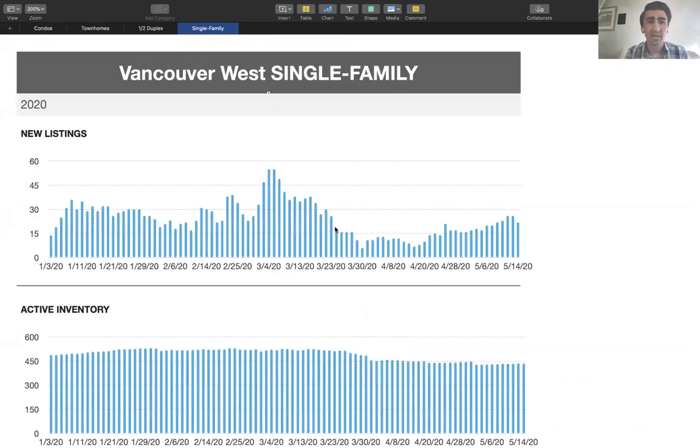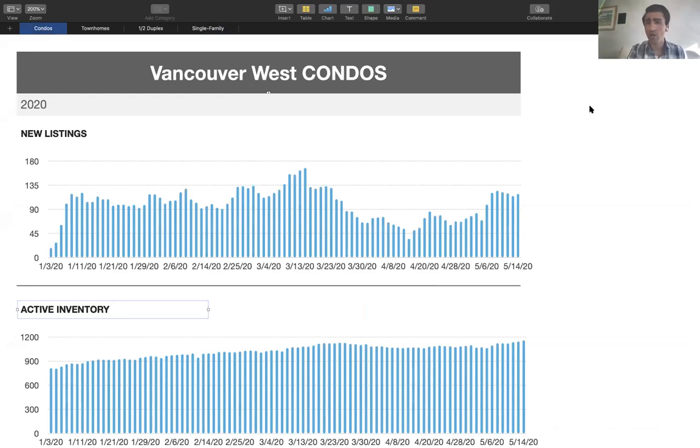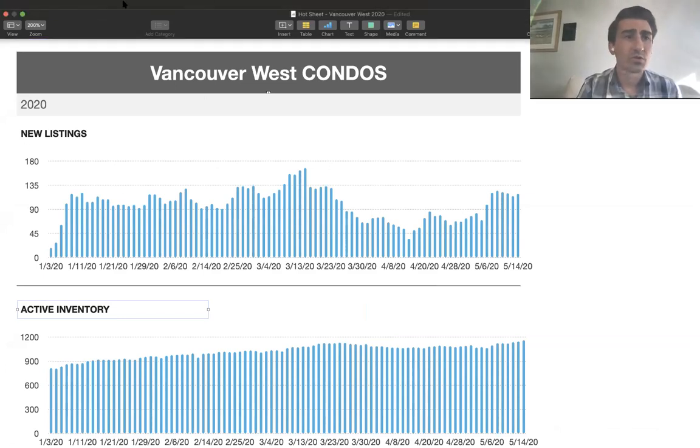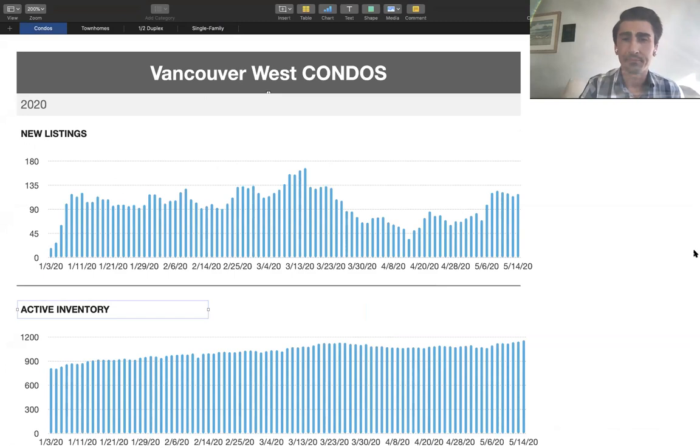Hopefully you can see the houses on the west side. I want to start with condos, and why don't I just make that a little bit bigger too? So, okay. Last week I gave you some pretty bleak sounding numbers, and I'm just going to give you a quick recap of that, because it's been a strange little time for us.